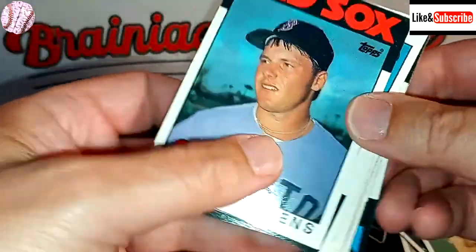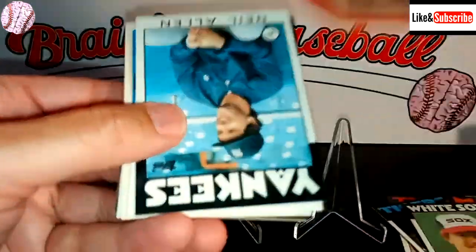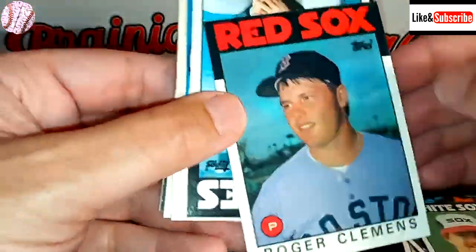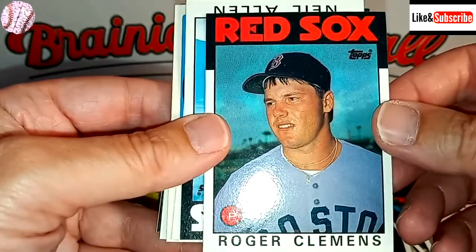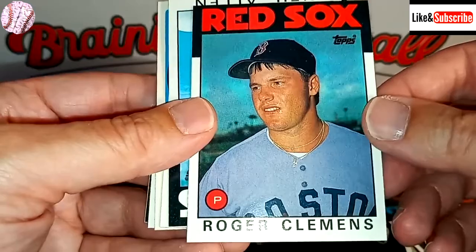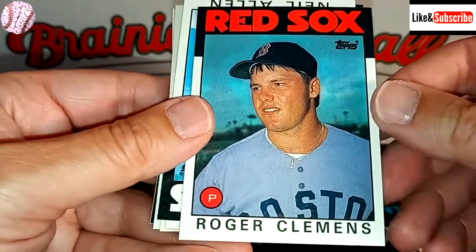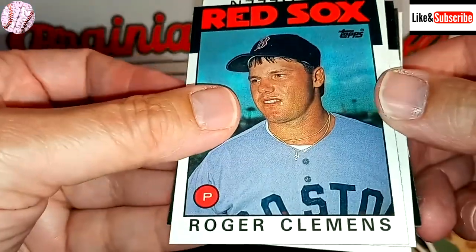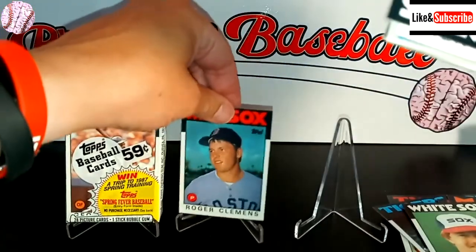Oh, there we go. Roger Clemens. Now, this isn't his rookie card. This is his second-year card. But I would imagine it wasn't listed because I'm sure a lot of people probably tried to get a Roger Clemens second-year card graded. So that probably brings the overall value down. But still a really young pre-steroidal Roger Clemens. So that's a nice card. We're gonna highlight that one right in the middle.